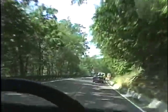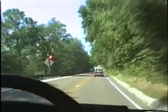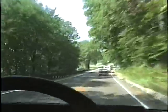Want me to take it? Done it before. I could drive for a while if you want me to, so you can film all you want. Got all these bugs hitting our windshield. We think we know those.